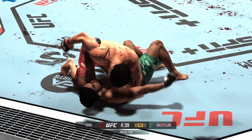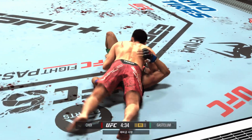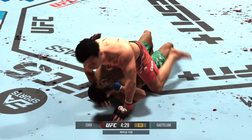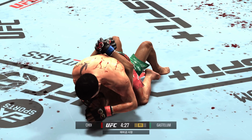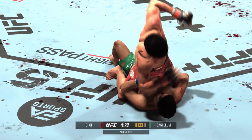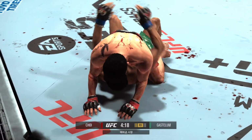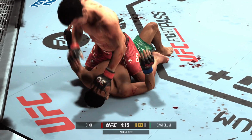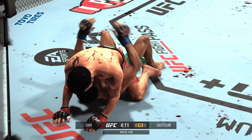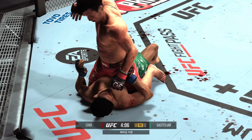Choi's attempting to pass here, but he's denied by the defense. Oh, man, every time he lands, it's right on that cut. That is going to have a profound impact on him moving forward. Oh, he got to a spot. Oh, nice right hand by the champ, yeah. Lands with the ground and pound. Another strike gets through from the top position.